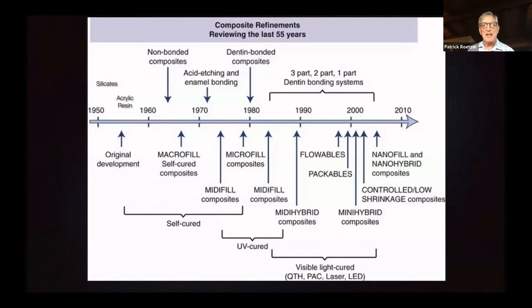So here's where we've come in the last 55 years. Look where we're at on the right now. And now we've got high strength core materials with little tiny pieces of quartz fiber in it now to hold everything together. We've got bulk fills that we can depend on. We've got a BioClear monoblock type system, what is described as injection molding.